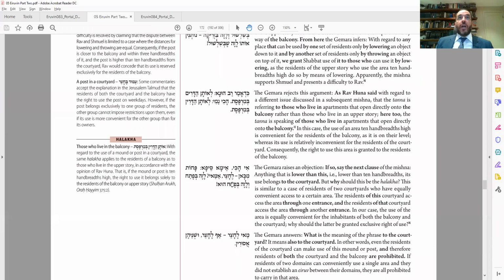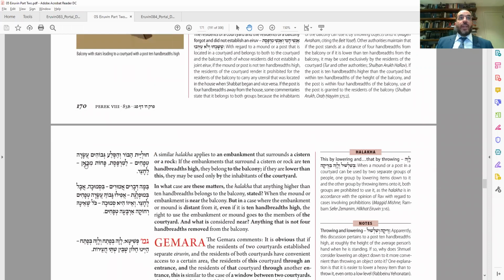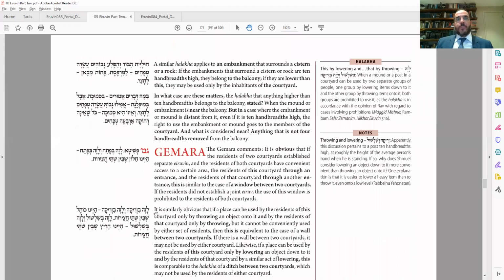I'll show you when the Mishnah says, if you have something in the courtyard that's less than 10 tefachim, it belongs to the people in the chatzer. This doesn't mean it belongs to the people in the chatzer and not to the people on the balcony, but rather also to the people of the chatzer. They have equal access to it, and therefore it's prohibited to both. This line means prohibited to both, not that the chatzer could get it. That's how Rav would have to explain that line.